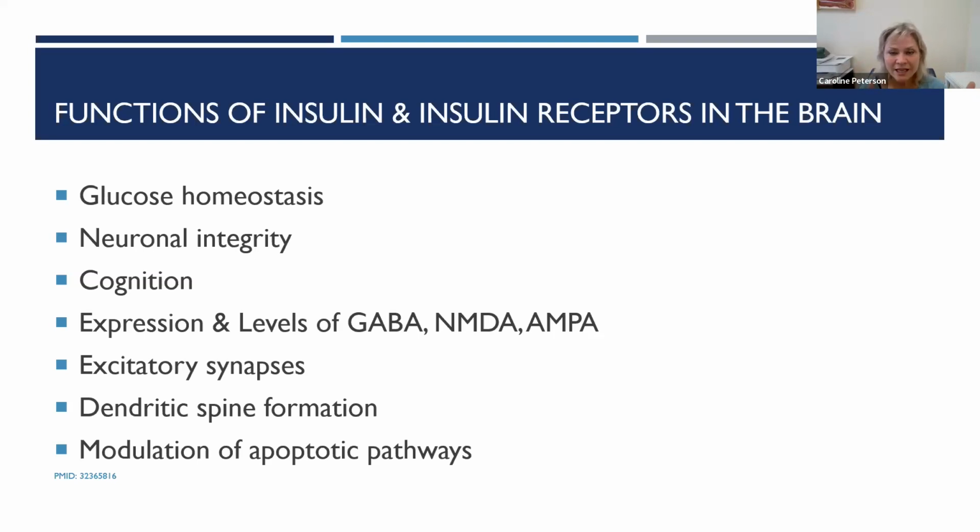And again, we have the NMDA receptors that are for energy, for balance, and anti-inflammatory when done right. The insulin receptors are important for maintaining the excitatory synapses. So that's the glutamate, that's the acetylcholine. They help with the dendritic spine formation, and also, again, the apoptotic pathway, so the breaking down, taking away of cellular debris.